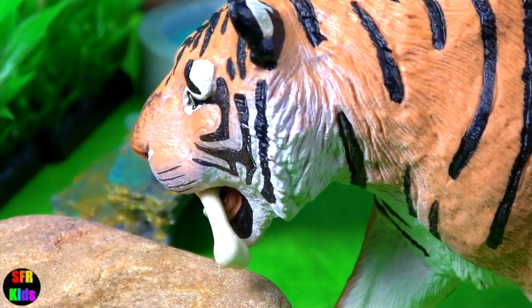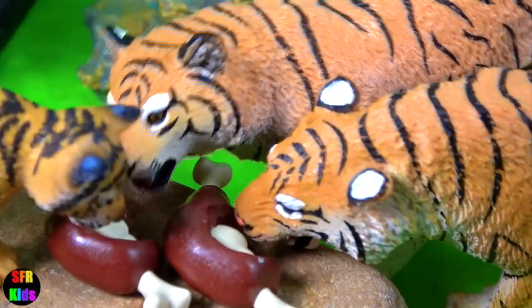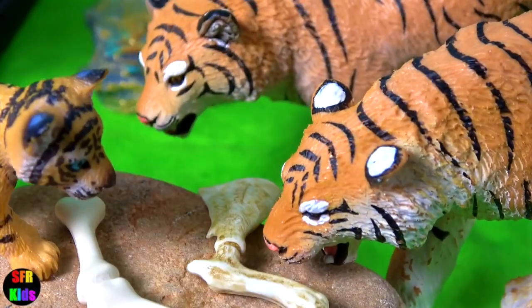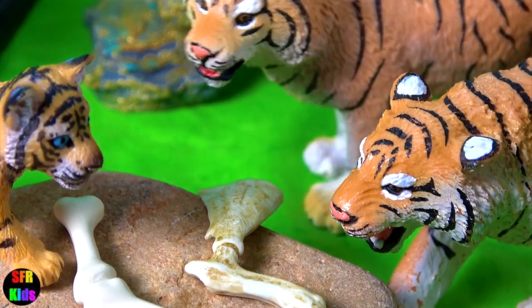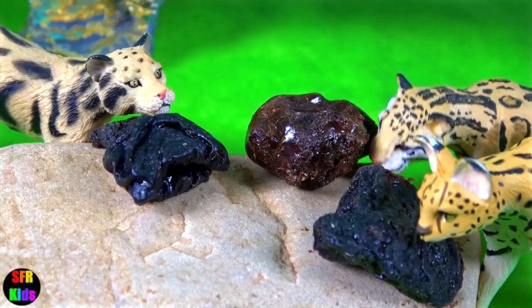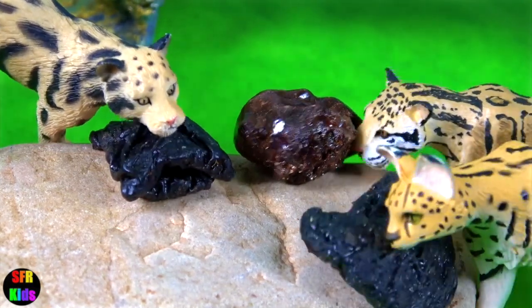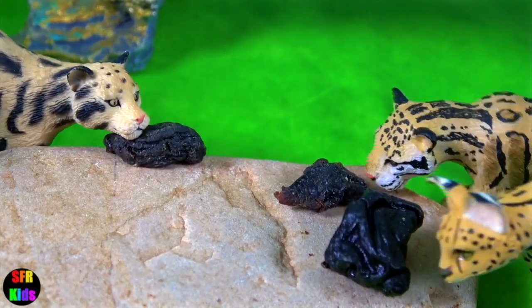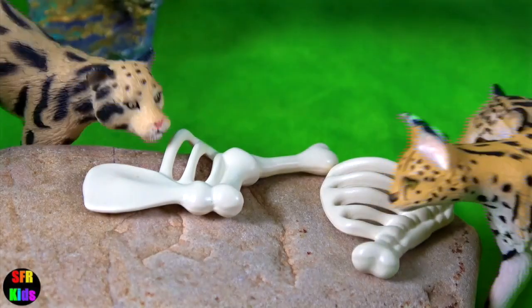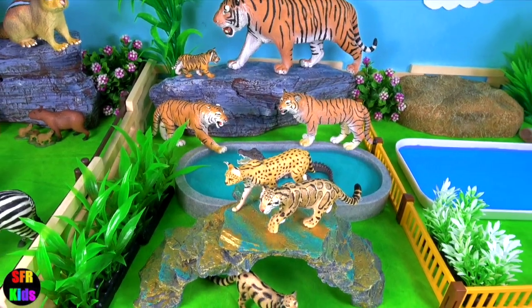Tigers have night vision that is 6 times better than humans, and hearing is 5 times better than humans. The caiman has a fish. And now to feed the clouded leopards and the serval. The serval on the right is a native wildcat in Africa.